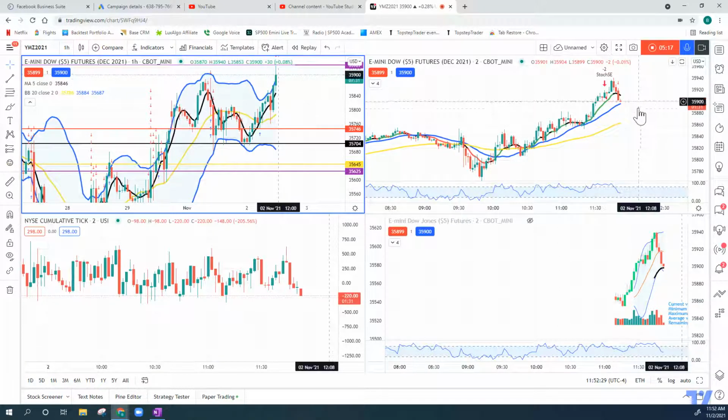So that's what we're really looking for. Very easy trade setups, patience on our trade setups, and letting your trades play out in your favor. Not every trade is going to play out in your favor, but if you're looking for a high probability trade setup, you have a better chance to do that.